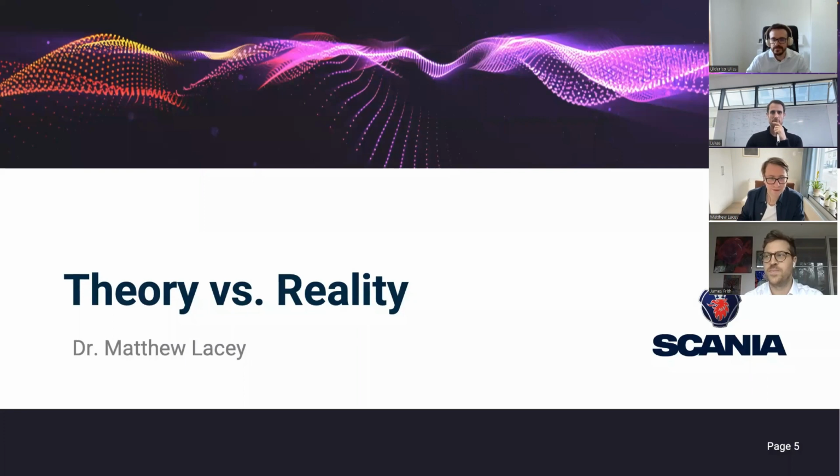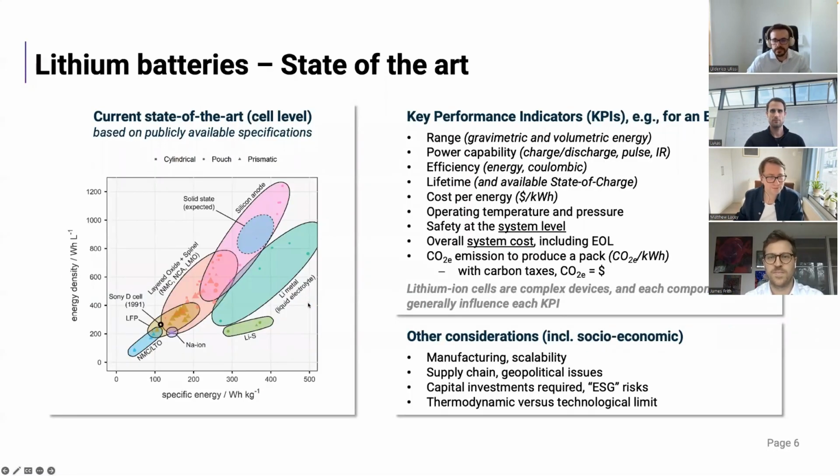So I will just, there we go. Slide change works.